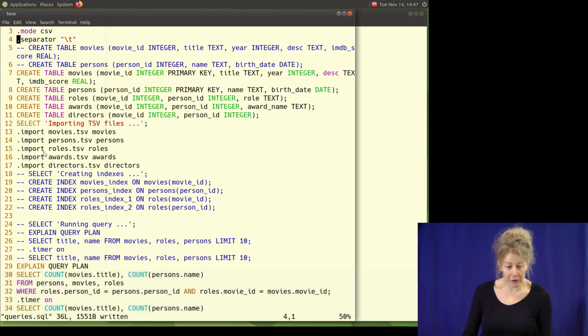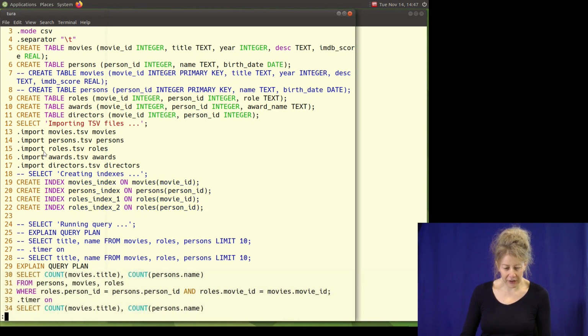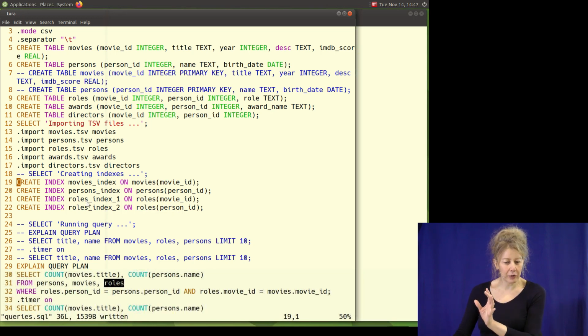And let's do one more thing. Let's revert this. Again, not primary key, just integer. And now let's build all kinds of indices. Here I just built indices on movies and persons, but there's a third table here, roles, where I also have movie ID and person ID. Let me also build indices for those, right?